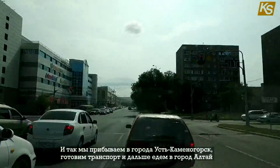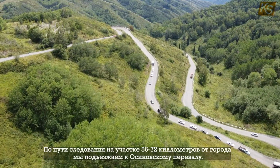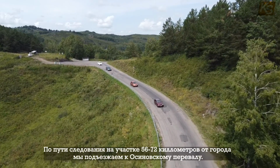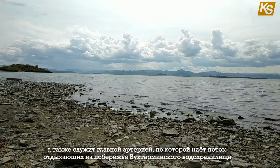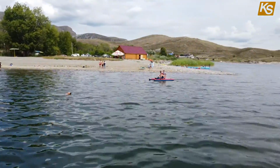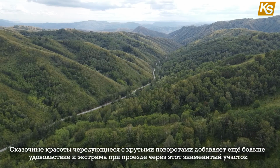We arrive in Ust-Kamenogorsk, pick up our car and head to Altai city. On the way, following a section from the city, we enter the Osinovsky road pass. This road segment connects the administrative center with the Altai region, and it also serves as a primary thoroughfare for tourists heading to the coast of Bukhtarma artificial lake. Driving through this famed stretch, the spectacular scenery combined with the sharp twists makes it even more enjoyable and extreme.